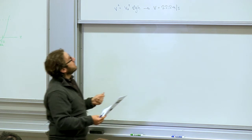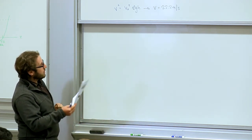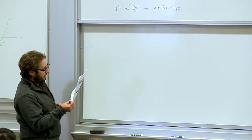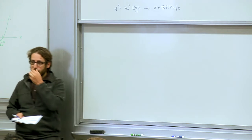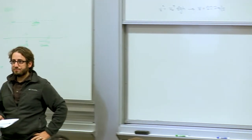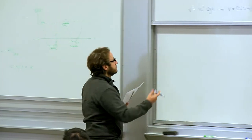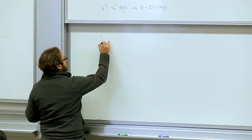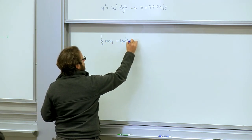Okay, a surface with friction until it hits a spring, and the question is, how far will the stone compress the spring? So, how do we approach this one? Kinetic energy at the bottom of the hill, minus work done by friction, equals the potential energy of the spring.